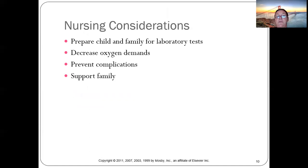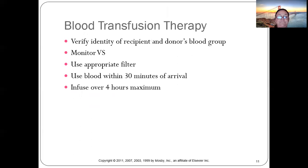Nursing considerations will be preparing the family and the children for lab tests. Most of the kids who are anemic are used to having their fingers stuck or having their blood drawn. And then just decreasing the oxygen demands. This is not a good time for those kids to go out and do a triathlon if they're anemic or if they're having issues with anemia.